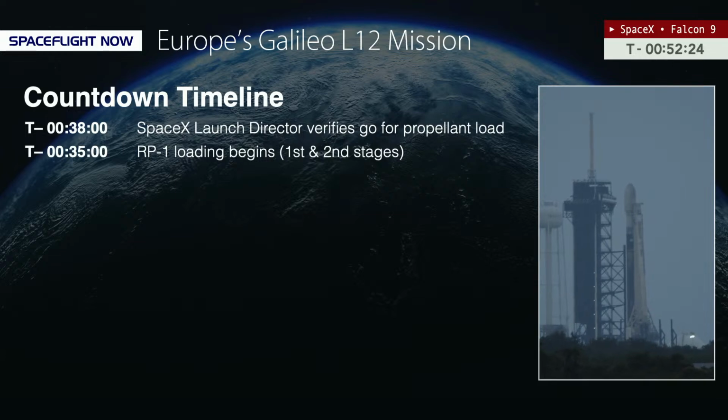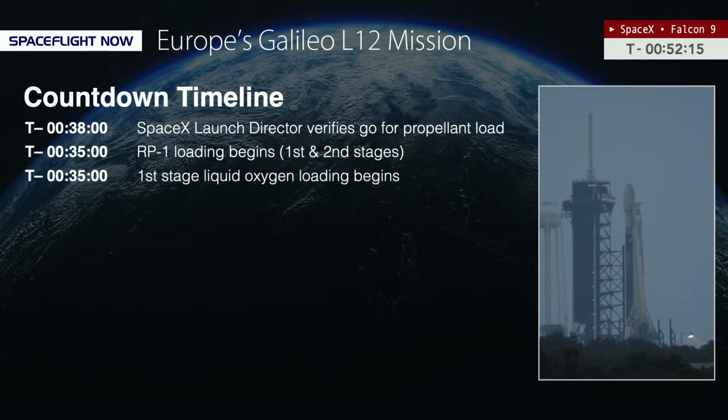The loading of RP1, or rocket-grade kerosene, on both the Falcon 9 first and second stages. At the same time, liquid oxygen will be loaded on board the Falcon 9's first stage. At T-minus 16 minutes, liquid oxygen will start loading on the second stage. Before that, though, we'll see the so-called big vent from the strongback. It's a very striking visual indication that fueling is, in fact, moving along on time and on schedule. It comes about T-minus 20 minutes and 20 seconds.